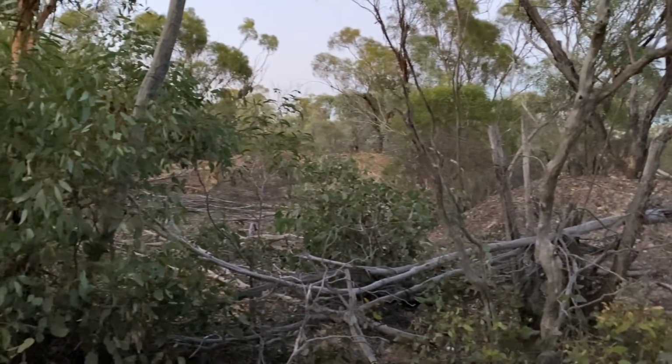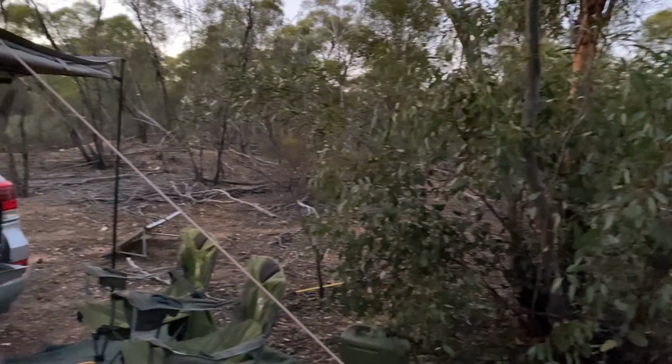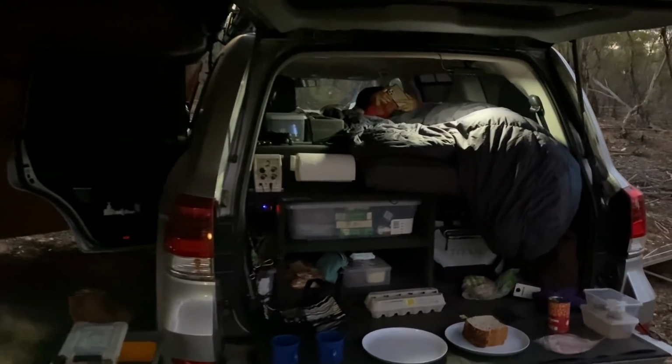Well, it's early morning, beautiful morning. Keen to get an early start. So got the coffee on, we're going to have a good breakfast and then we'll get into it.